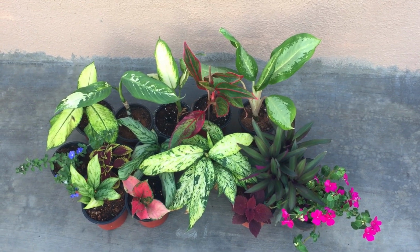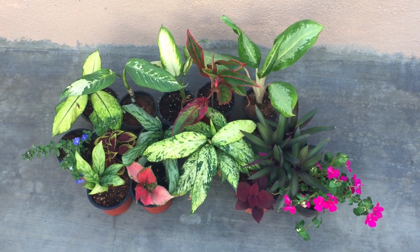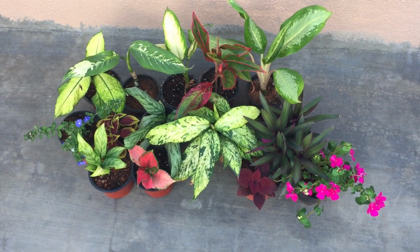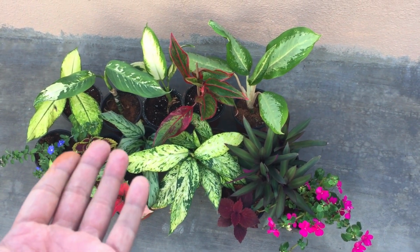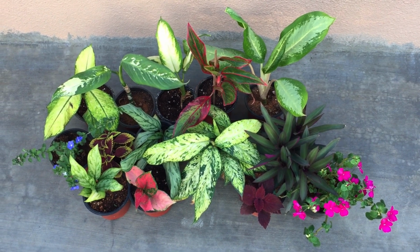Because I do get questions from a lot of students. A lot of them are in their hostels. They want to grow plants, but they do not have a lot of money and they do not have a lot of space. Even a very small tiny balcony, maybe not all of it, probably half the portion you can select. Probably you can just take 2 of the aglaonemas, 2 of the Dieffenbachia, 1 of the coleus and 2 of these flowering plants, and it's going to complete your garden.